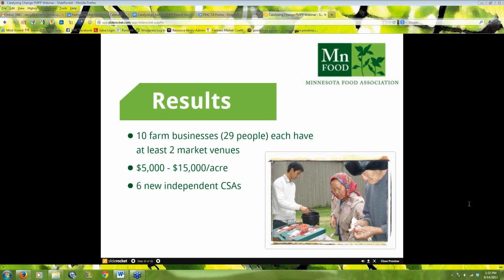Initially, we thought we were going to begin to identify an EBT system for a CSA, and this was cut from our proposal, and probably a good thing because we might have been taking on more than we could do. So our objective was to train 10 farm businesses and have 5 new farms set up their own CSA, and in doing this, to develop new partnerships in the community and to facilitate farmer-to-farmer relationships, with farmers who are operating CSAs teaching farmers who would like to operate a CSA.